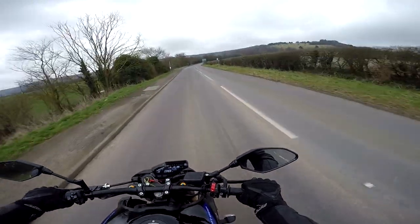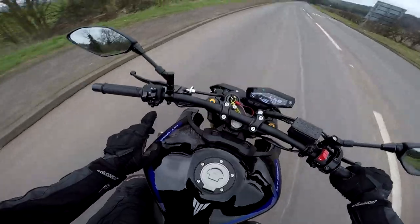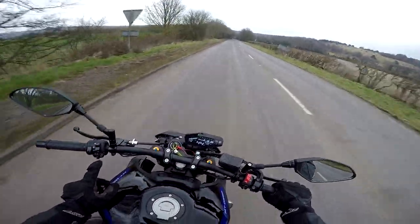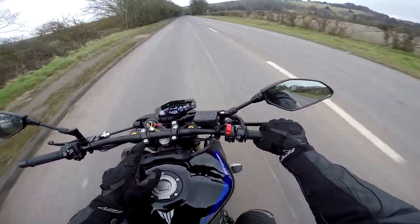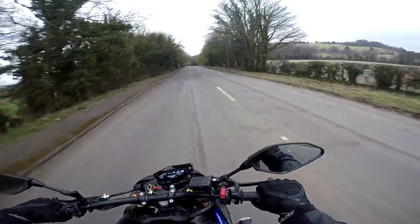Wow, okay, there's something else I've found. The horn is a little bit close to the indicator button. If you look at that, I mentioned before that the switch gear is a bit small. I've cancelled the indicator a couple of times now and actually hit the horn by mistake. So there you go, I found something I don't like about the bike.